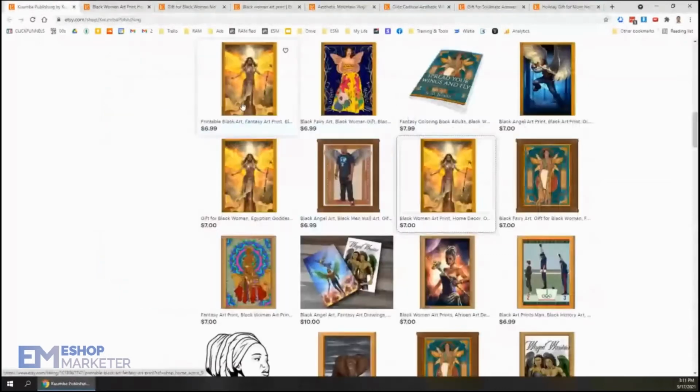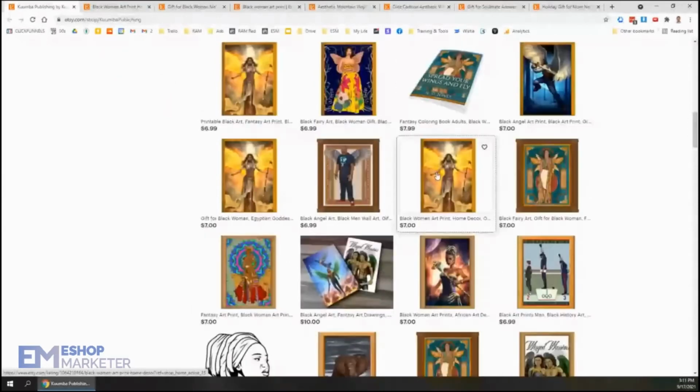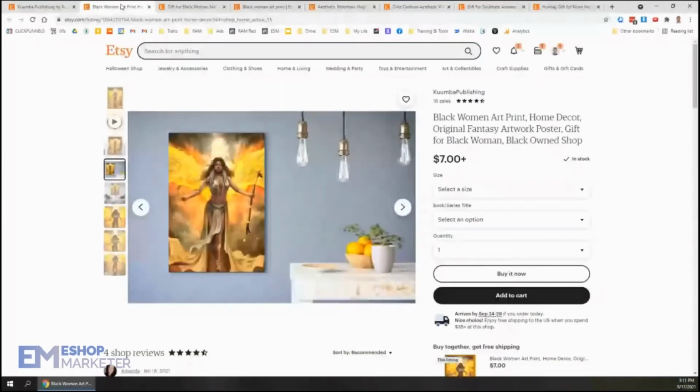Black woman art print. And it looks like you've duplicated for a whole bunch of different keywords. So that's great. And you can also look into your listing stats, whichever one is your most popular of this. You can look at the listing stats to find out which keywords are getting the most searches. So it'll give you some other different keyword ideas or keyword suggestions.